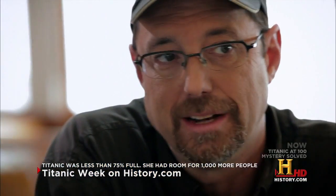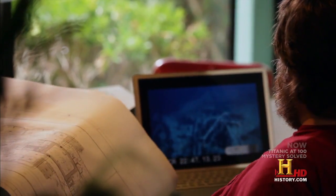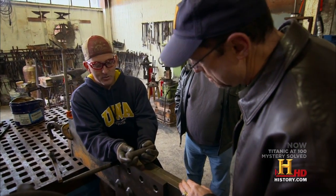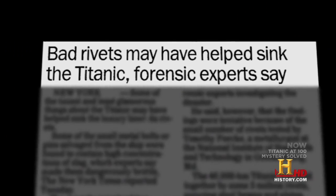Once we have identified what these pieces are, then we can start our process of putting the ship back together. There's a lot of material here. I mean, a lot. Over the coming months, Ken Marshall and Bill Souder will study hours of underwater video. And Parks will investigate whether weak rivets may have been a factor in Titanic's sinking.